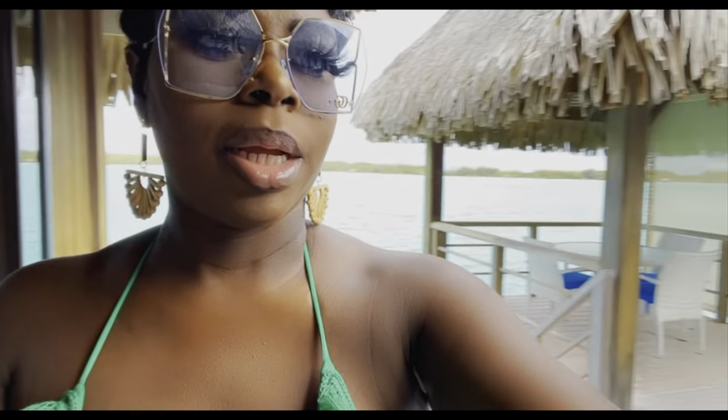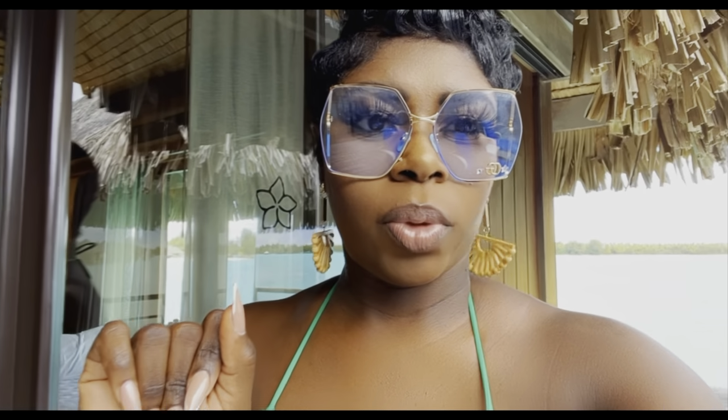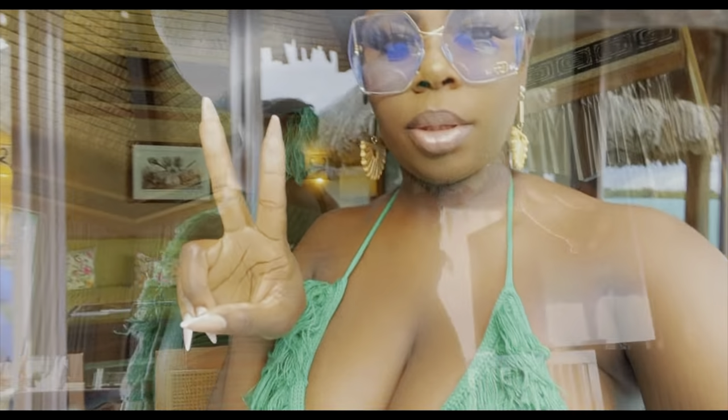So we just touched down in Bora Bora. Yes, look at this view, beautiful. I'm gonna show you guys a lot more. So yeah, I just wanted to say hi, touch base. This is my outfit right here. We're hungry, we're about to go get some food to eat because I haven't eaten anything all day. It's about 2:48 p.m.